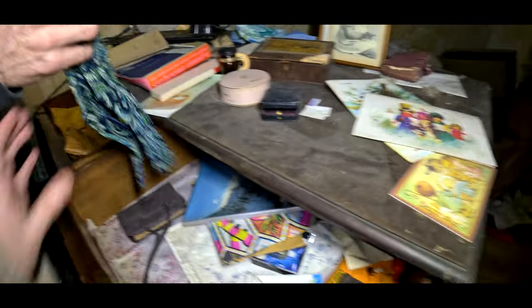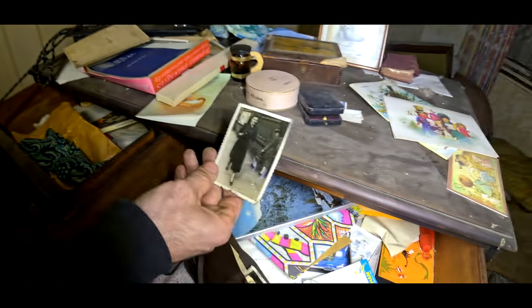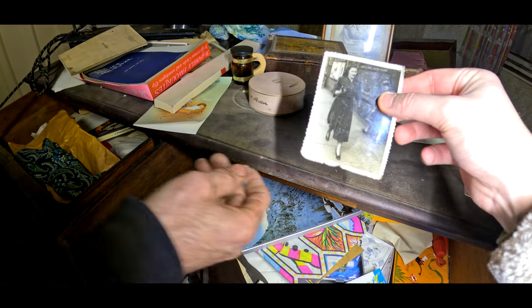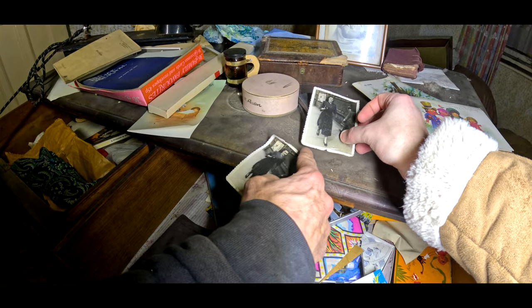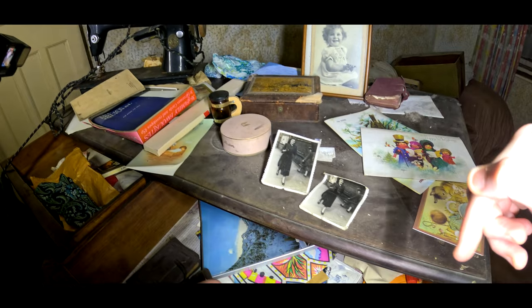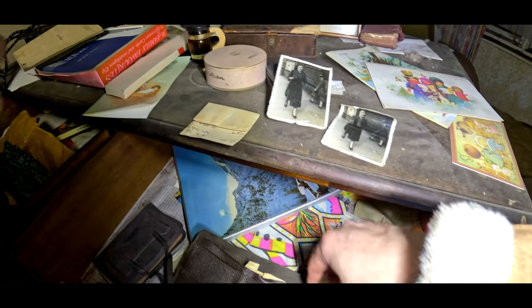Mate, this must be the fella's room. What is that on here? Listen, if that's you, Anne. Wow. 1930s, maybe before. Old. Same again. This is the fella's bit. Fella's room, innit? This is maybe his old wallet. Look at that.